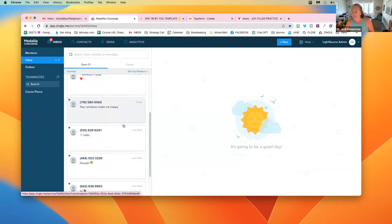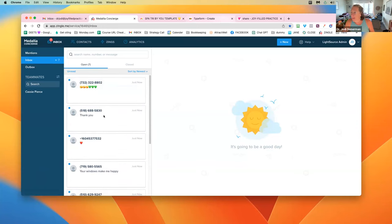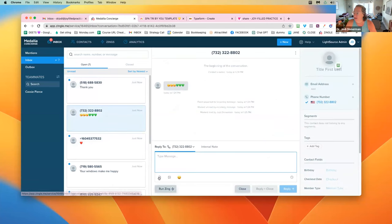So with my very busy schedule, here's my to-do list. You see how that can happen? So my to-do list now is what's in the inbox. And I'm going to tell you how you manage this kind of thing. So here's somebody giving me hearts and emojis, right?